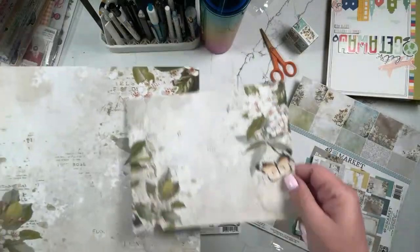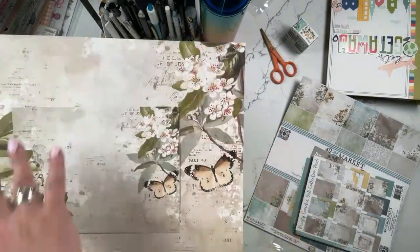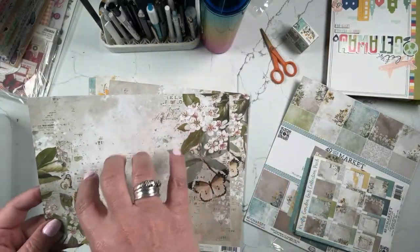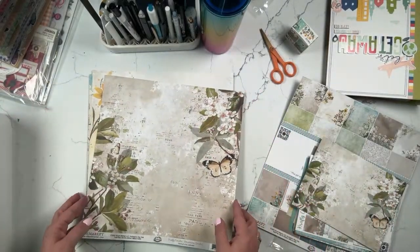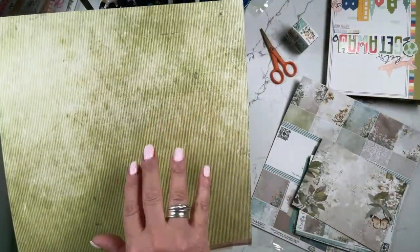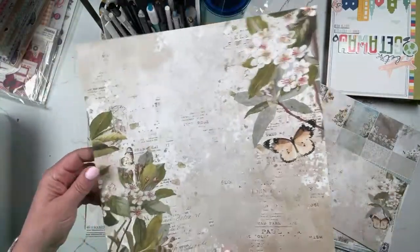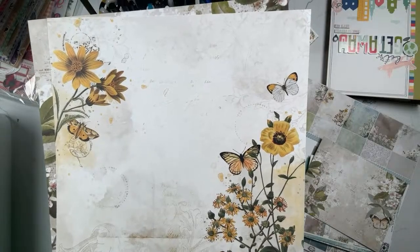So not only is it 12x12, but the artwork, look at the size difference in the butterfly because you have more room. The nice thing is if you're working in a smaller space, it's nice to have the smaller scale on a 6x8. But if you're working in a larger space, it's nice to have the larger scale. So beautiful. You're still going to see your B-sides, or your more neutral, mixable patterns, on the B-side. That one just makes me so happy.